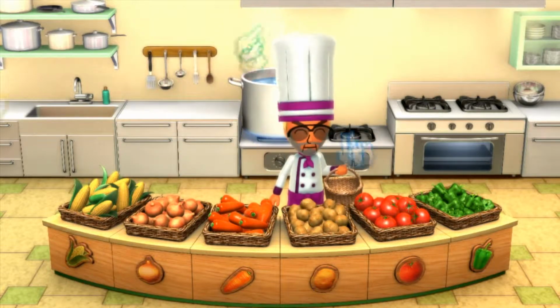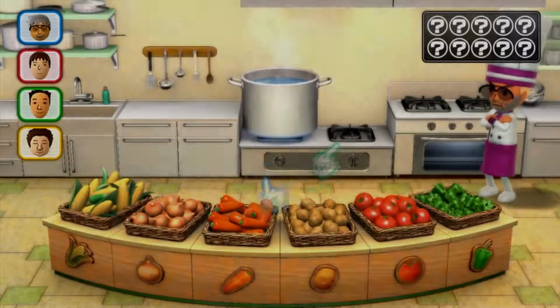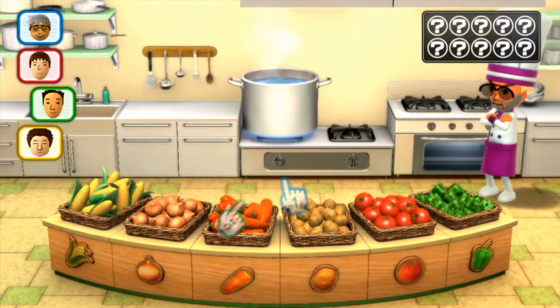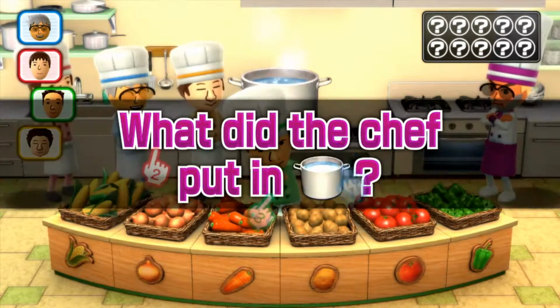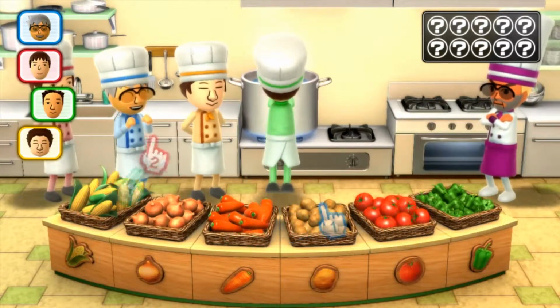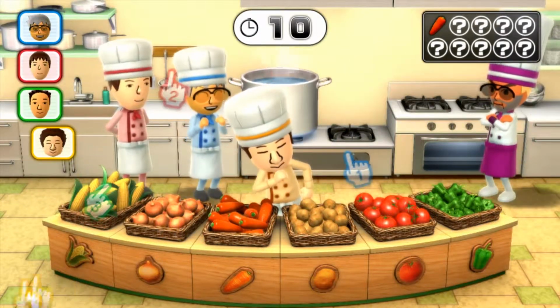Yep, I'm lost. I got him. Yeah, I know all of them. Okay. Does that have to be in order? No. Oh, this is stupid. Pick the tomato. The first guess everyone will get right. Okay, I know what it is. I know what it is.